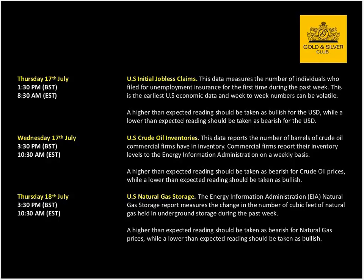Thursday, 17th of July, we have the US initial jobless claims at 1:30 p.m. BST. So that data measures the change of individuals who filed for unemployment insurance for the first time during the past week. It is the earliest US economic data, and week-to-week numbers can be volatile. A higher than expected reading should be taken as bullish for the US dollar, and a lower than expected reading should be taken as bearish.